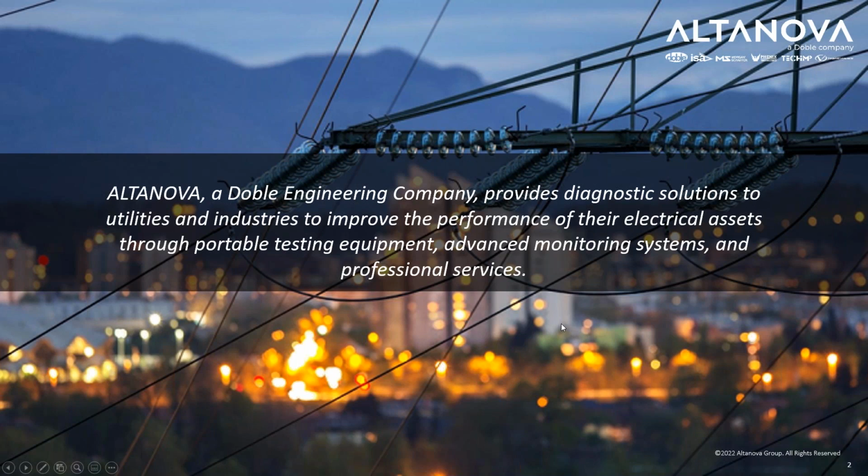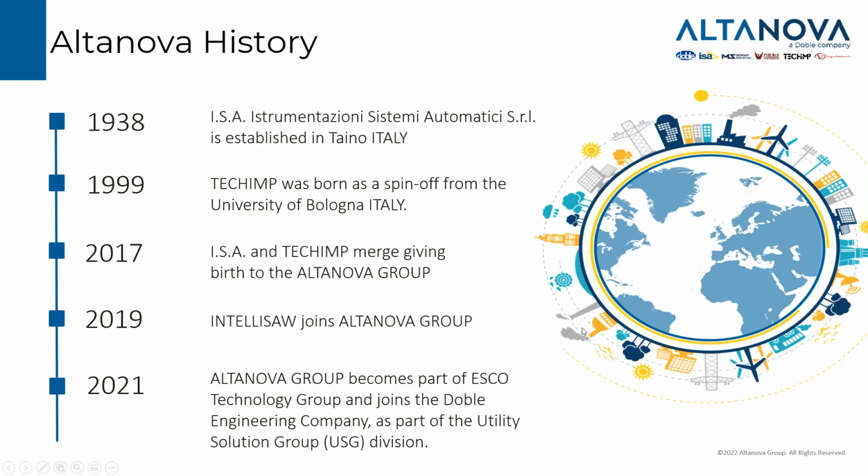Altanova is a company that provides diagnostic solutions and services for electrical testing. We started our journey in 1938 with the foundation of ESA Instruments in Taino, Italy, and on the parallel side, the foundation in 1999 of TechIMP, born as a spin-off of the University of Bologna in Bologna, Italy. In 2017, ESA and TechIMP merged together, giving birth to Altanova Group, that later acquired IntelliSO, a Boston-based company dedicated to medium voltage monitoring systems, in 2019.